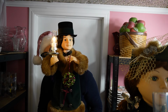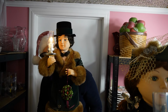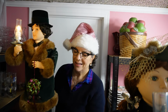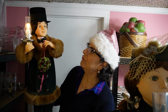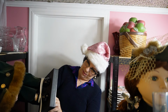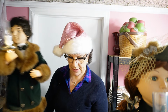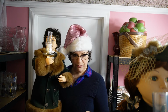And both have a lantern. So you could have one on either side of your door, right? When people come in to visit you for the holiday, just have one on either side of your door. These are really cool. All right. Production line 96. So that's how old they are. They're from 1996. Definitely vintage.